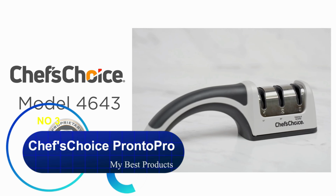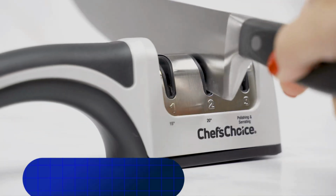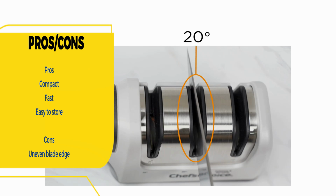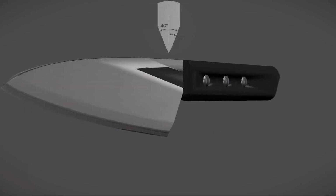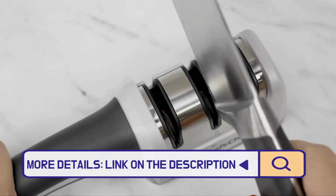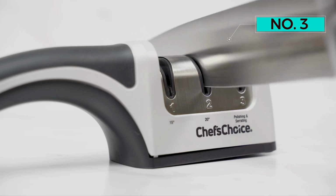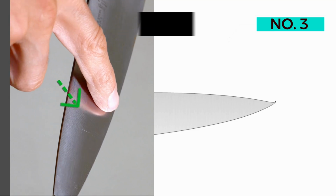Number 3. Chef's Choice ProntoPro. In a matter of minutes, this handheld model brings a totally dull knife back to life. There are trade-offs when compared to the Trizor 15 EdgeSelect, however. It didn't produce as even an edge and, as you cut, the blade bites a little, rather than glides. That said, the 2-stage ProntoPro gave us a more refined and sharp edge than any other manual sharpener that we tested. And because you sharpen your knives in a back-and-forth sawing motion, it's also the fastest.